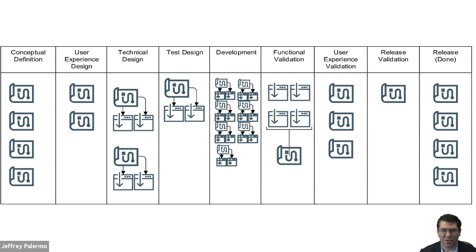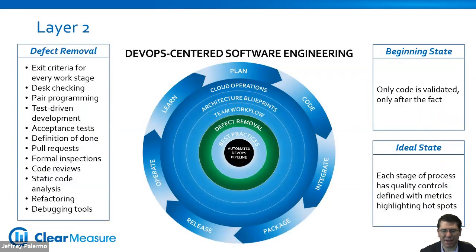Make sure that every unique type of work in your process has an independent stage that is represented by a column in your Kanban board. And all of the project tracking tools support a Kanban style chart like this. The next thing you need to think about is defect removal, how you're going to make sure that quality is embedded into this process. A DevOps pipeline, the reason it's called a pipeline is to invoke the imagery of water.